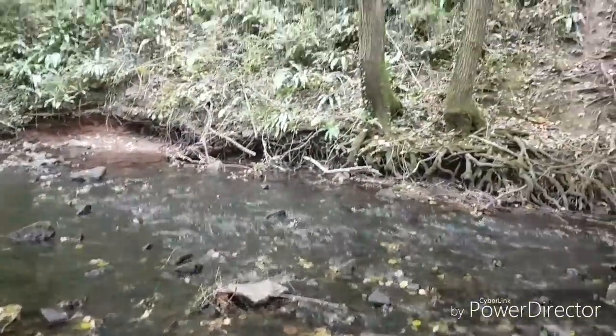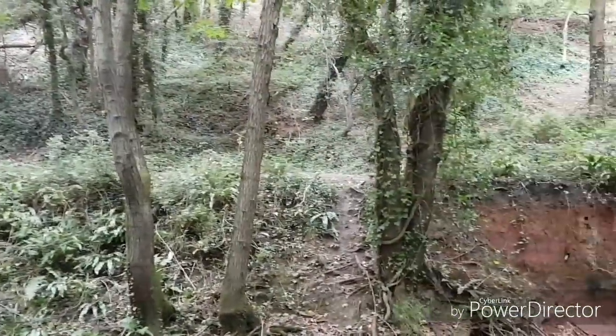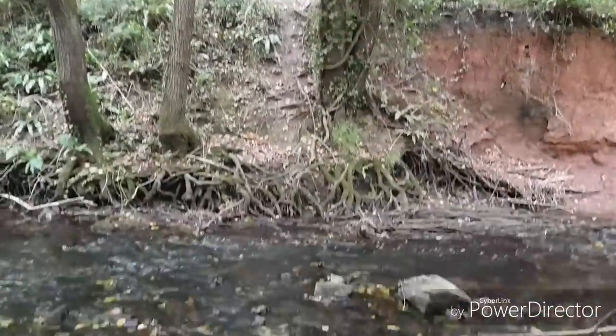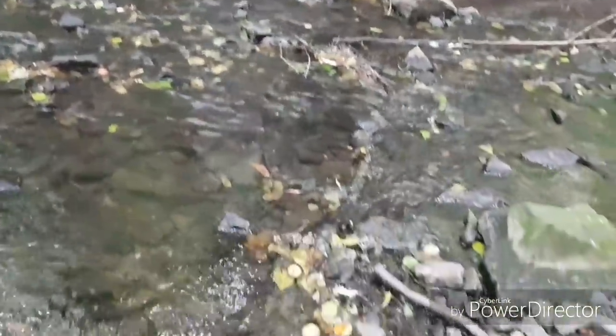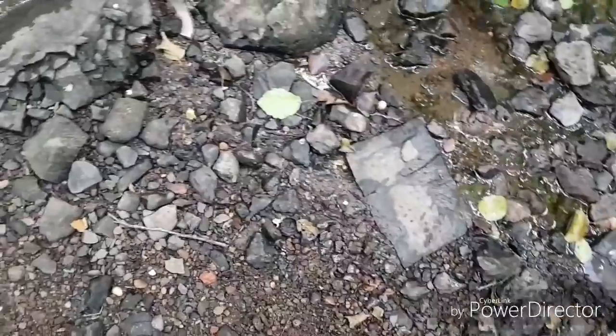We've moved on around the corner a little bit. Show you what we look like now. Great bank on either side. And we're just looking through this sort of rocky, beachy bit, as we like to call them, because you usually find good little finds here.